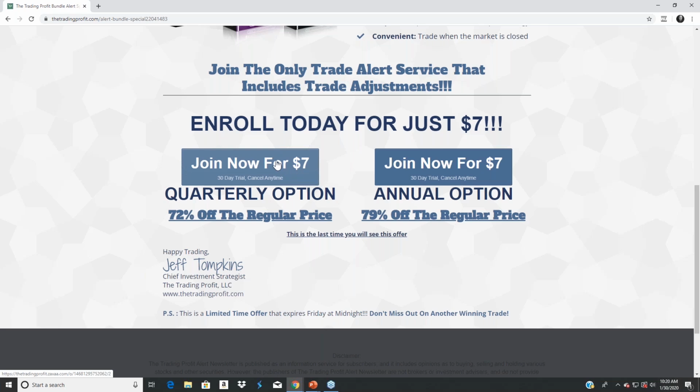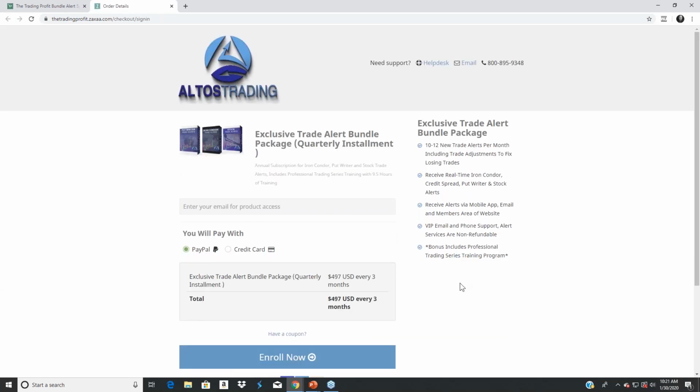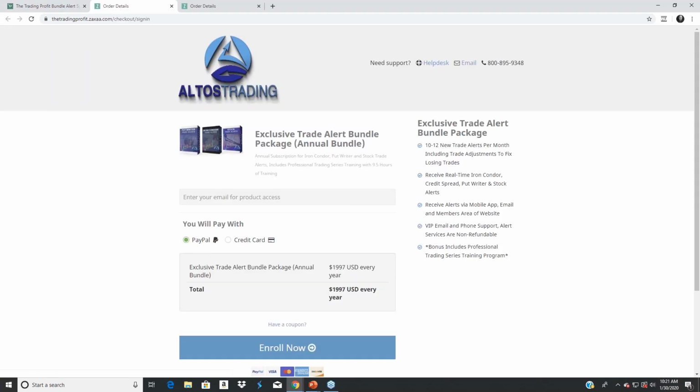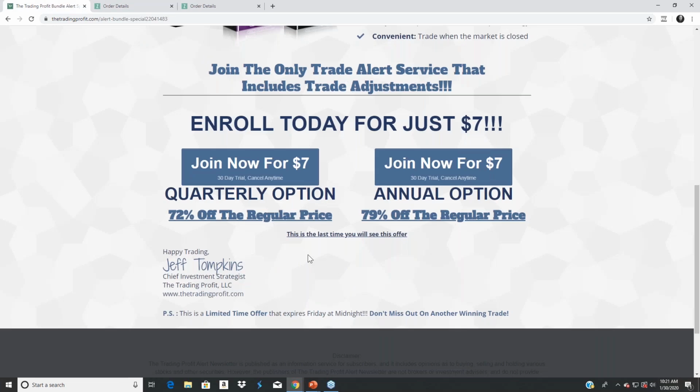If you do decide you want to continue, which virtually all of our members do because they see how effective the alerts are, then it would depend on which option you select. So the quarterly is going to renew at $4.97 per quarter. All right, and again, that's 72% off the regular price. And if you choose the annual, it renews at $19.97 for the year. All right, so you're going to get a discount for doing those. Let me see what other questions we have here.